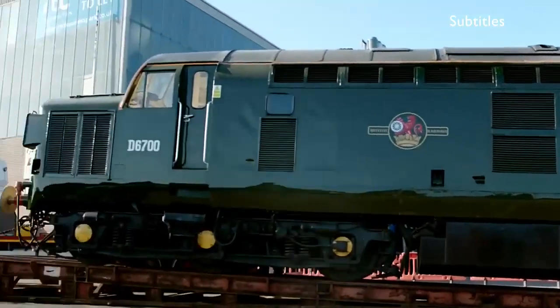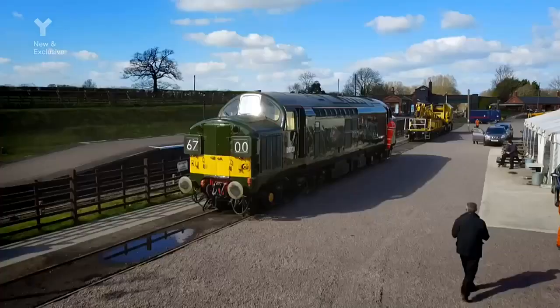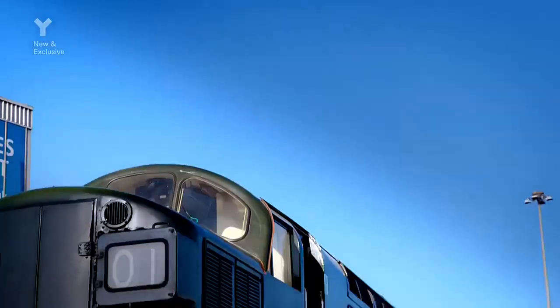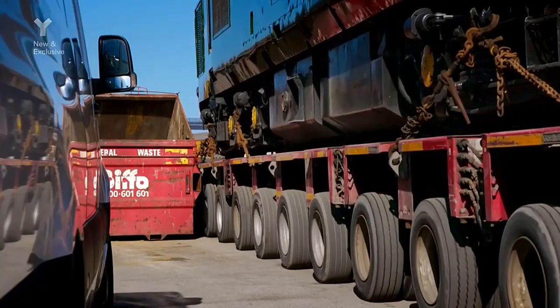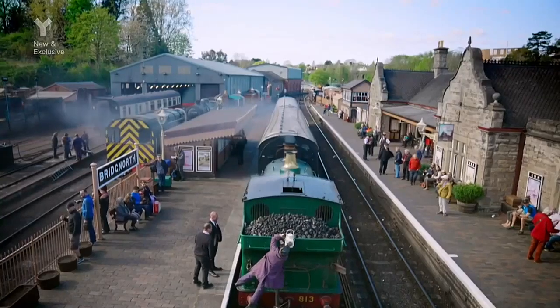A first of its type diesel locomotive that weighs in excess of 100 tonnes. It's special because it was the first of its class to be preserved. It's been our flagship. Can an expert team haul this mega machine over 20 speed-sapping miles and drop it off in time for a huge railway gala?